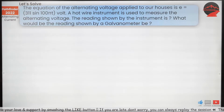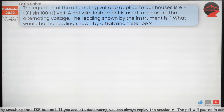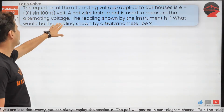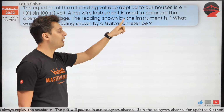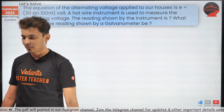The answers are correct. Here it comes, guys. Let's see if you can solve the next question coming up on your screen. The equation of an alternating voltage applied is this much. A hot wire instrument is used to measure the alternating voltage. The reading shown by the instrument is number 1. Number 2, what would be the reading shown by a galvanometer? Very beautiful question. Let's see how many of you can solve this.